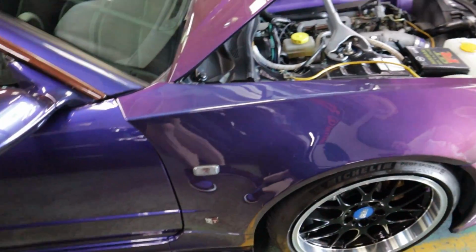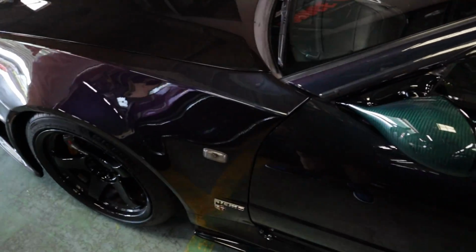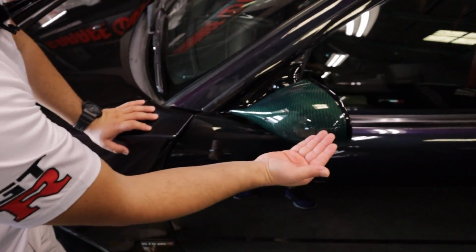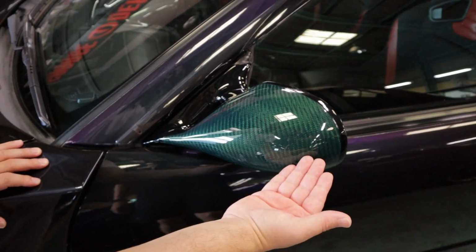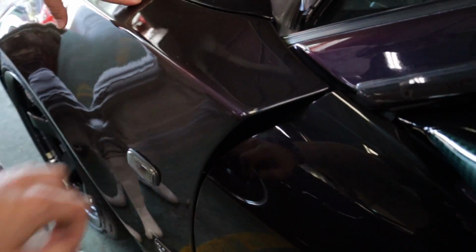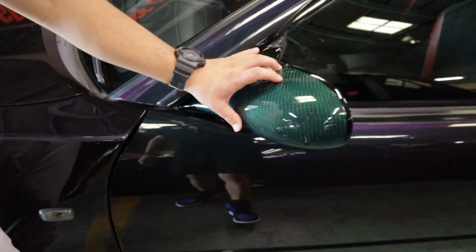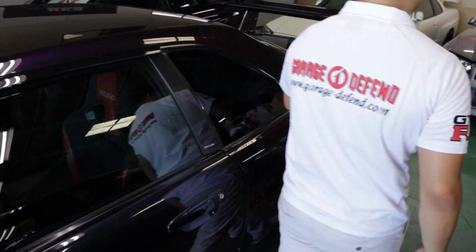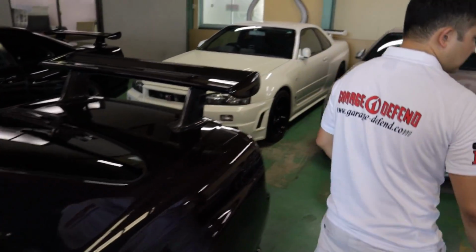This one also comes with Z-tune fenders, as you can see. Yeah, which makes the car look really awesome, you know? It does. Look at the color of this one. Yeah. Dark green. Perfect. Kind of matches a little bit with the dark green, blue pearl in the paint. Exactly, those are the Mines. The rear mirrors look pretty awesome, as you can see. Both of them have the same. Don't mind us, guys, we're just geeking out here.